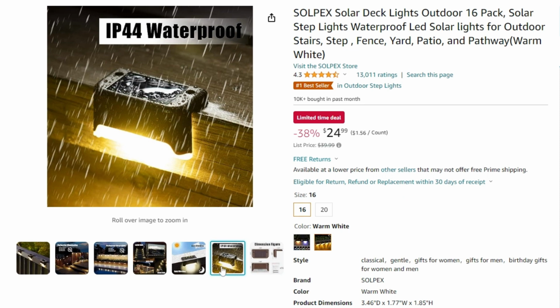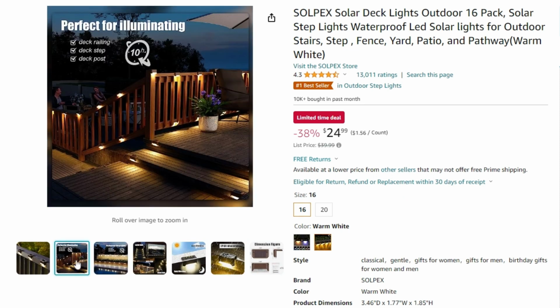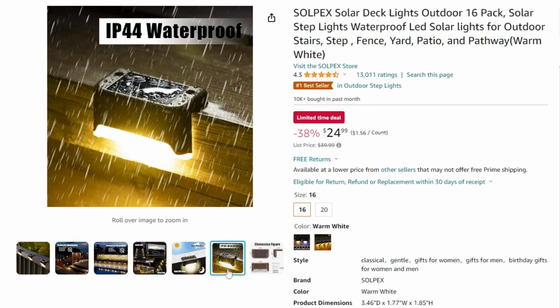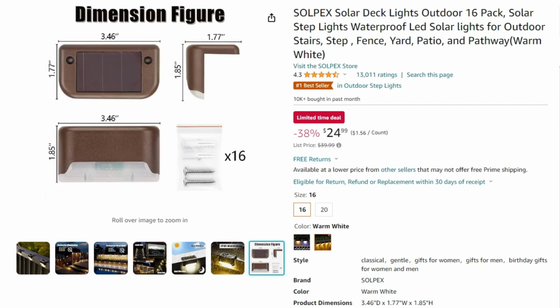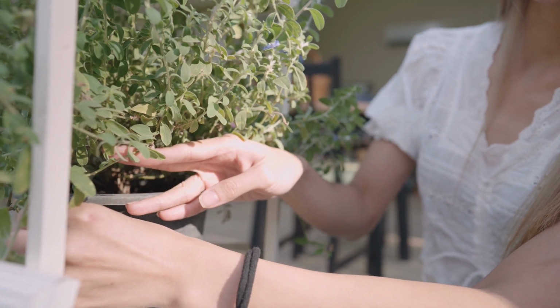Lastly, solar-powered garden lights are lighting up the sustainable living scene. They add a beautiful touch to any garden or patio without adding to your electricity bill. We've picked out a set of solar garden lights that are not only functional, but also beautifully designed to enhance your outdoor space. Embracing sustainable living means you don't have to compromise on style or convenience.